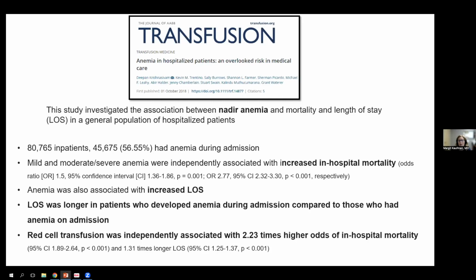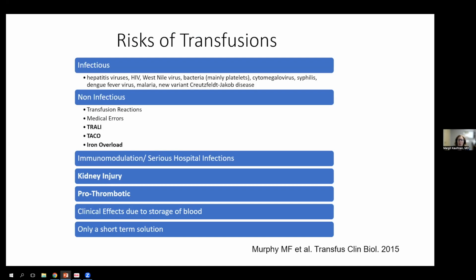What I do want to note is much of hospital-acquired anemia is actually iatrogenic. So if the nadir, that lowest hemoglobin, is related to worse outcomes, then it's really on us, the clinicians, to help fix that underlying cause. Also of note, more than 1/3 of patients who are not anemic on admission developed anemia during admission. And that's a major statement, I think. And again, the red cell transfusion did not improve outcomes. And why is that happening? Why are these patients not getting better with transfusions?